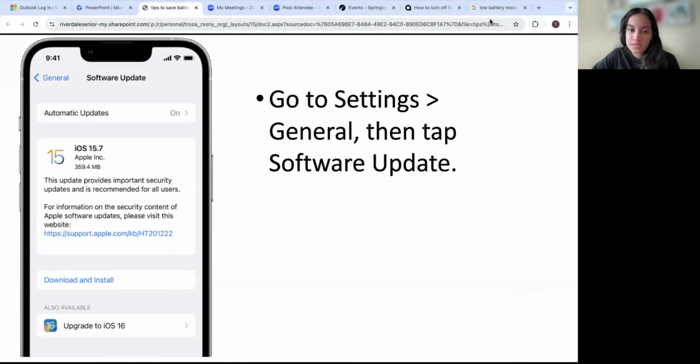Tabitha? Yes, by going to automatic update, does that update the phone, or do I have to hit download and install? You have to hit download and install. Thank you. Or it may say update now for some people as well. But just wait until after the Zoom because your phone might turn off to update.